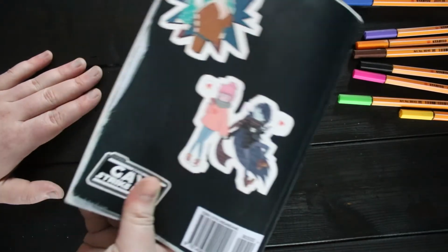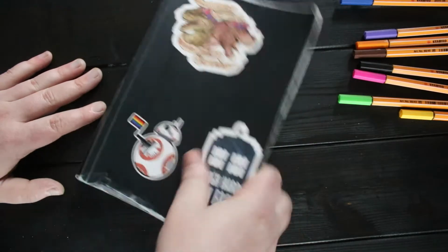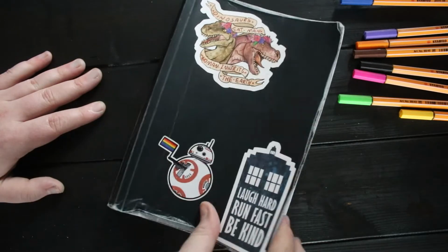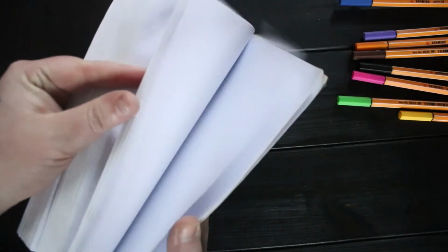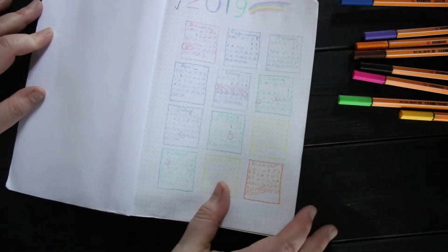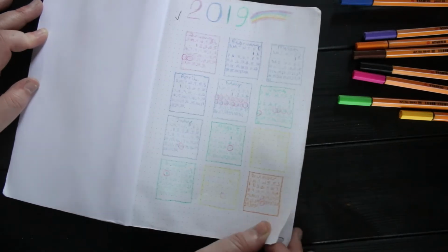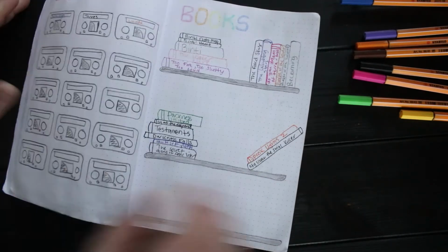So again, same dot grid notebook from dotgrid.com. And in this one, I have a few empty pages, but not loads, definitely less than in previous years. I definitely fixed my issue with not planning the year at a glance a bit better, but I did use colored pencils for this, so it is a little bit hard to read.